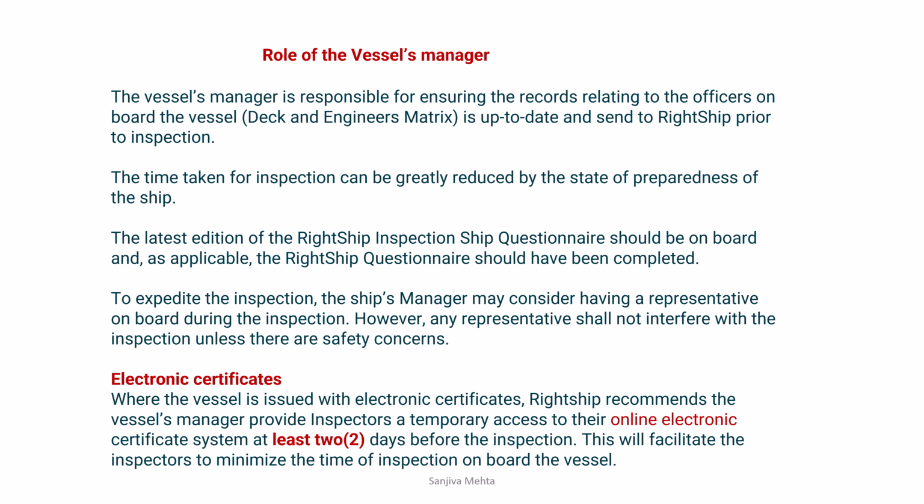Electronic certificates. Where the vessel is issued with electronic certificates, RightShip recommends the vessel managers provide inspectors temporary access to their online electronic certificate system at least 2 days before the inspection. This will facilitate the inspector to minimize the time of inspection on board the vessel, because he can go through the certificates, check all the certificates before he boards the vessel. Otherwise, he'll be required to spend that much time on board the ship. Makes sense, no?